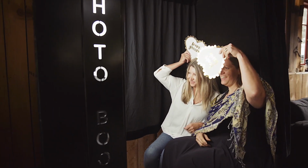So this is nice and cozy. Here we go. Right, there we go. No, hang on. Yeah, there we go. So I guess this booth is great for couples and for smaller groups that want to take photographs. What about ones who want to have a bit more in their party circle?